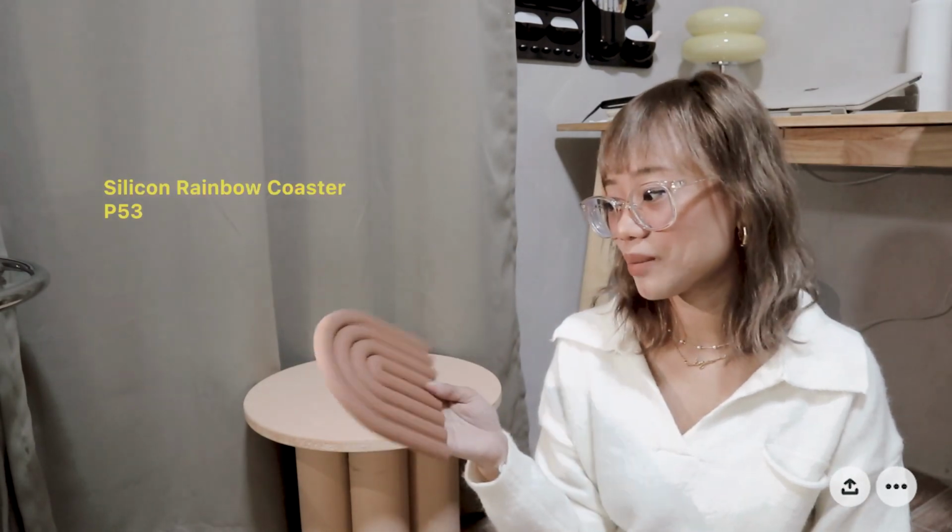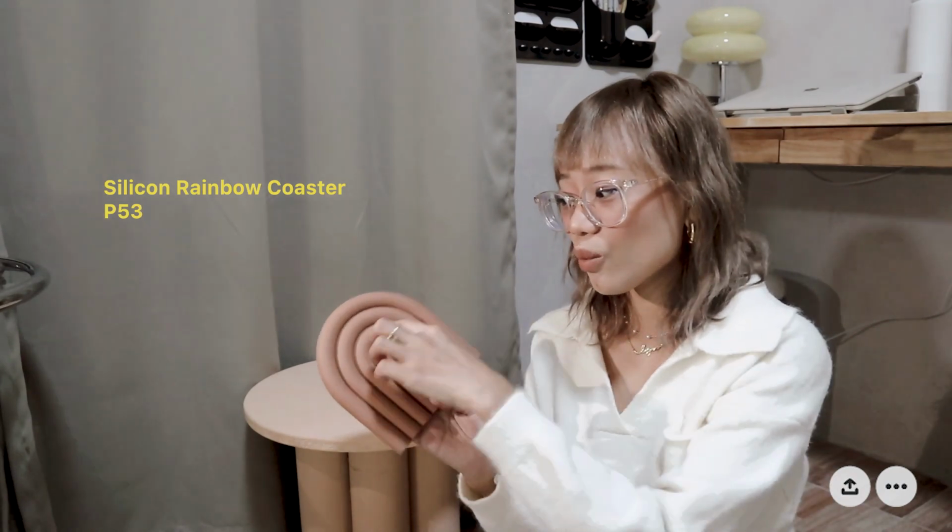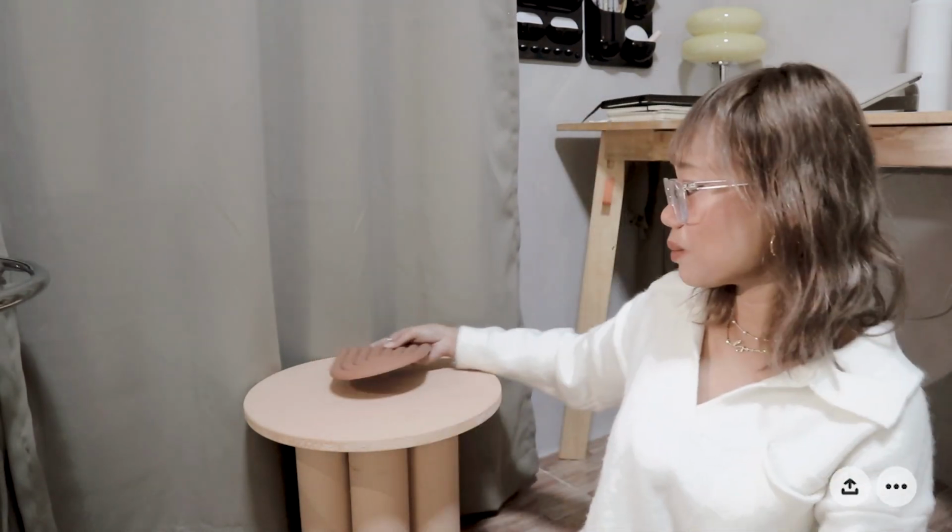And then, for the next one is this rainbow coaster. So, ayan, patungan lang. Dati ginagamit ko rin siyang coaster. Kaya lang, hindi ko siya type. Kasi, pag nagmo-moist yung iinumin ko, like, dumadaloy din siya dito sa mga ends niya. So, ginawa ko na lang siyang patungan. Ayan siya. Maganda rin naman siyang pang-decor.